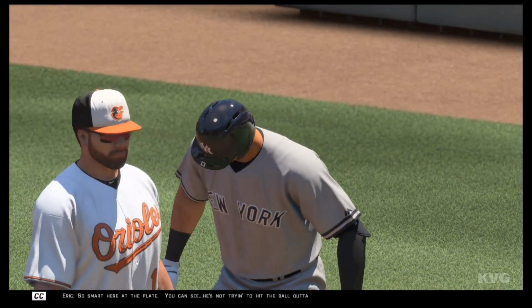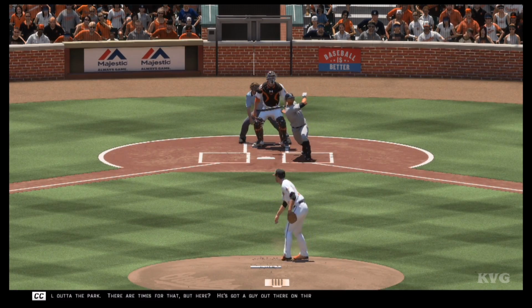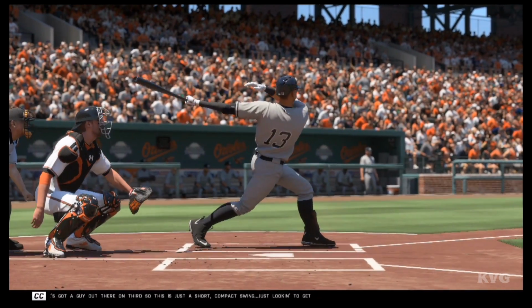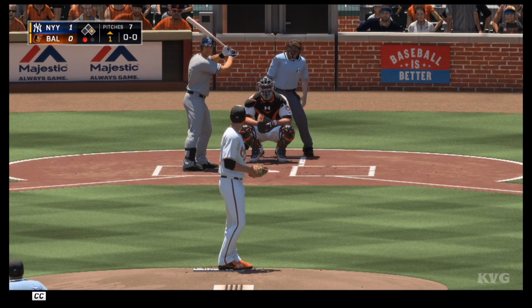So smart here at the plate. You can see he's not trying to hit the ball out of the park. There are times for that, but here he's got a guy out there on third, so this is just a short, compact swing. Just looking to get that run home. He's able to get the job done.